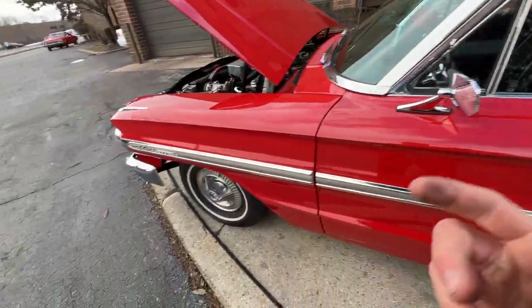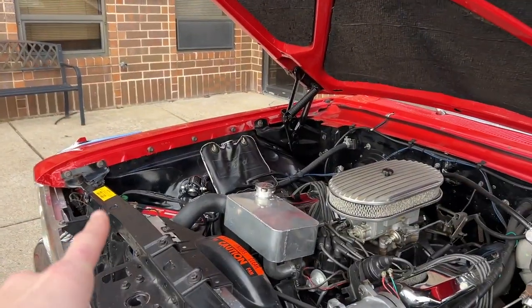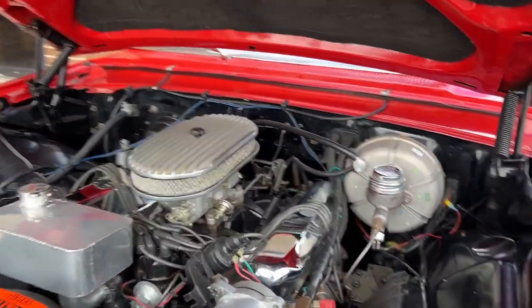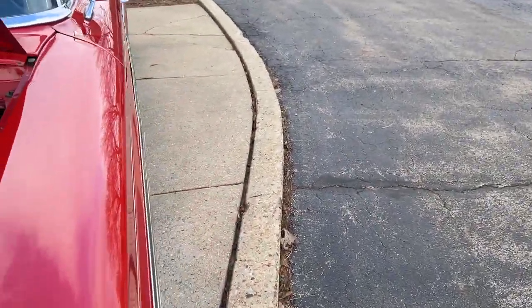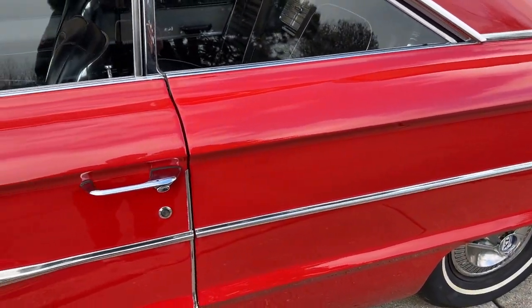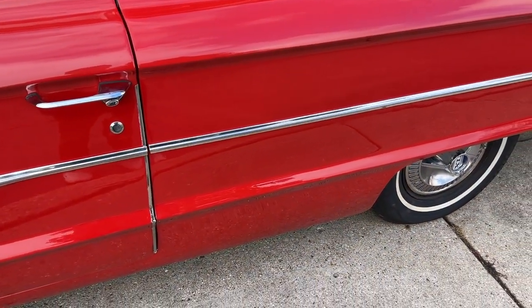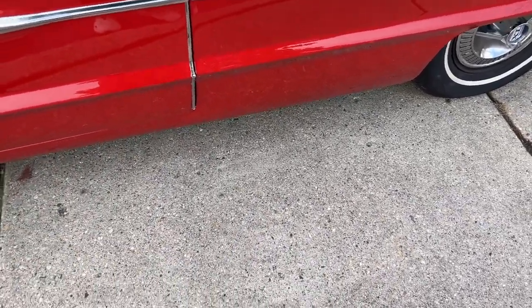Another thing I wanted to point out is you see all the new bolts in there for when the fenders were disassembled and, of course, off the car during the restoration process. Little things you pick up over time. Make sure I got the key. I think I do.